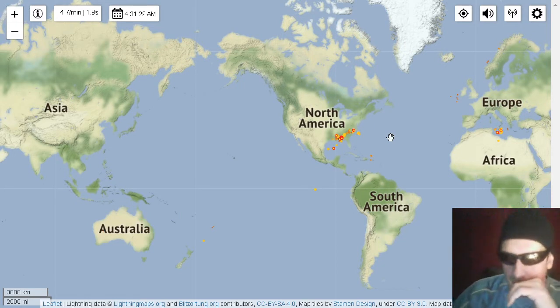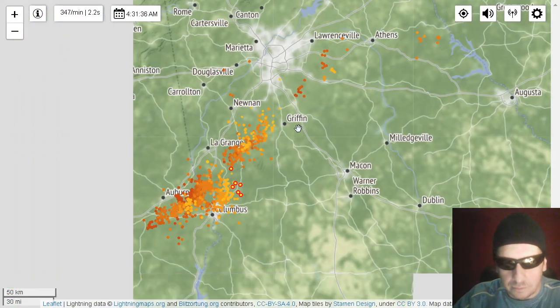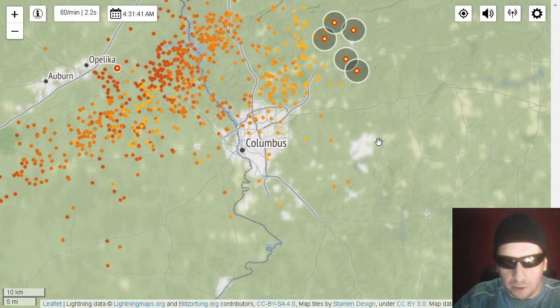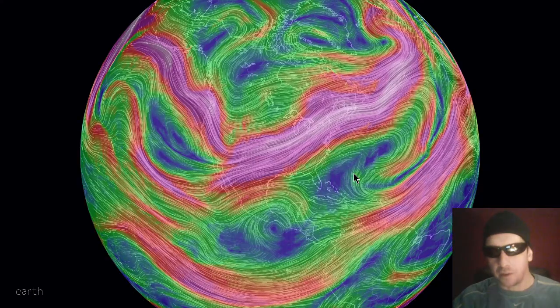Here's where the lightning's striking. A bunch over the central Mediterranean. Let's see what's happening in the U.S. Columbus, there's thunder rolling in. Next time you hear some, check out lightningmaps.org and see where the action's happening.